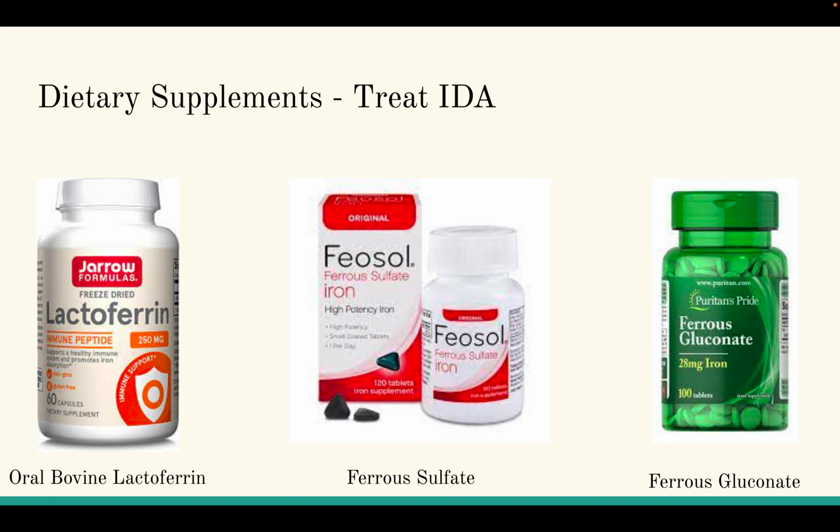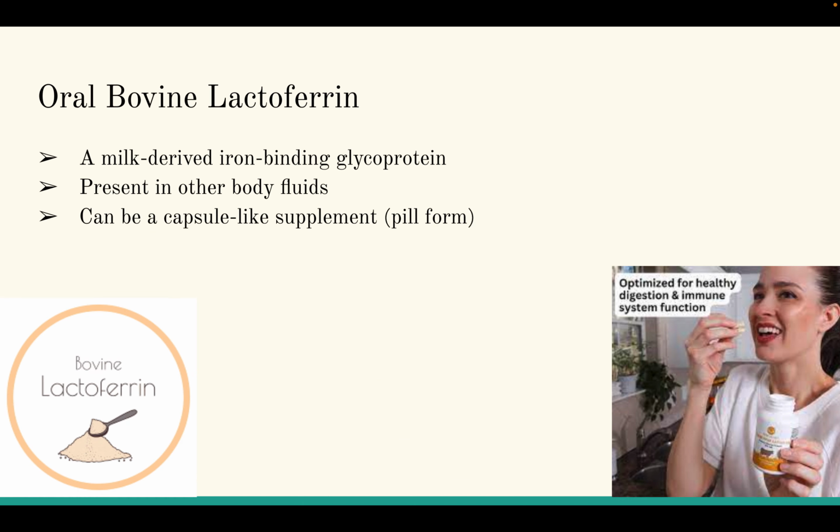Focusing more on oral bovine lactoferrin, this is a milk-derived iron-binding glycoprotein that possesses good gastrointestinal tolerance and has fewer side effects caused by taking a high dosage of iron. It is also present in other body fluids like tears, saliva, bile, pancreatic juice, and nasal secretions, but can also be a capsule-like supplement, which is in pill form. Ferrous sulfate, on the other hand, when taken in large quantities, especially, can cause many side effects like gastrointestinal discomfort, nausea, vomiting, diarrhea, and constipation, like I mentioned earlier.